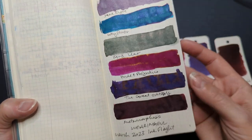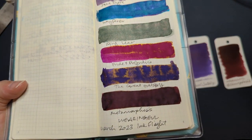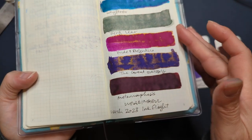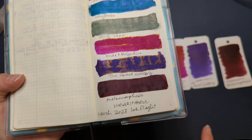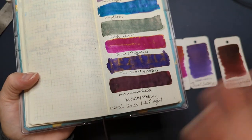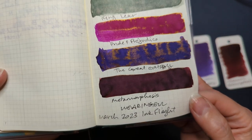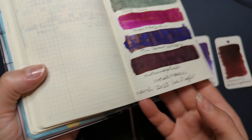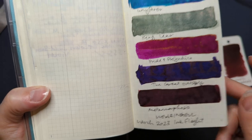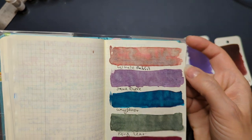Pride and Prejudice, yes. The Great Gatsby reminds me of Golden Summer's Blue, I think it was by Krishna. I would show you the swatch, but that's actually helping keep my tripod thing attached to the table. We don't have to get into that. And the Metamorphosis is so gorgeous on this paper. And not much sheen, just more of a halo, which I dig. The White Rabbit is ill.